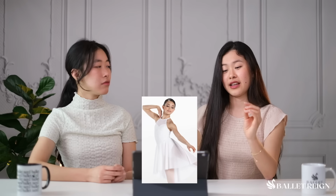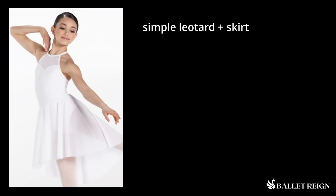And so to look at the costume, it actually works amazingly. It's basically just a leotard and a skirt, which is a more modern look, but Spiegel im Spiegel is a more modern piece. So together they work really well. I would give this a fantastic out of 10. Costumes this round are actually really, really good.